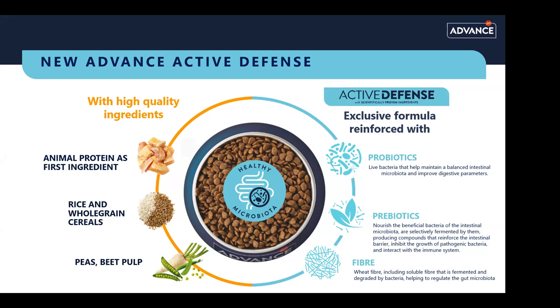And then from the other side, we have the active defense. So we have reinforced our formula with prebiotics and fibers. So probiotics, as you know, are the live bacteria that help to maintain the balanced intestinal microbiota. Then the prebiotics are like the food of those probiotics. And then we are adding also fibers. So those are the new ingredients that we are adding.